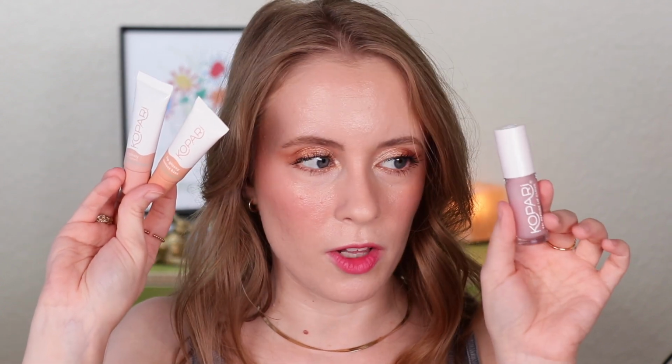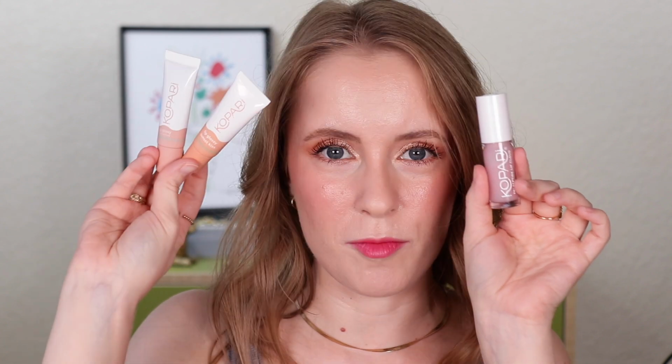But the main reason I wanted to talk about this is because Kopari already makes an amazing lip balm, their Lip Glossy. It comes in a couple different tinted shades. I actually have two here right now. I have Sunset Kiss and Birthday Suit, which are basically clear. I would probably just repurchase the clear version in the future as a clear lip balm for nighttime, but the tinted ones are also nice. But these are only $13, and this new Lip Cloud is $24, so double the price of their already amazing lip glossies.